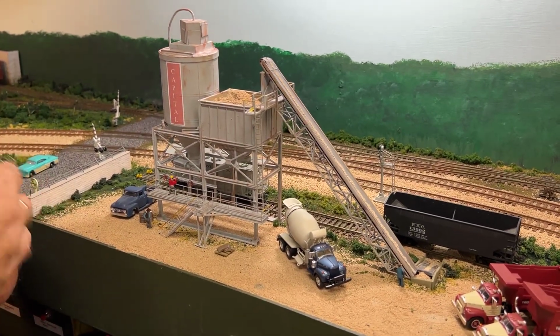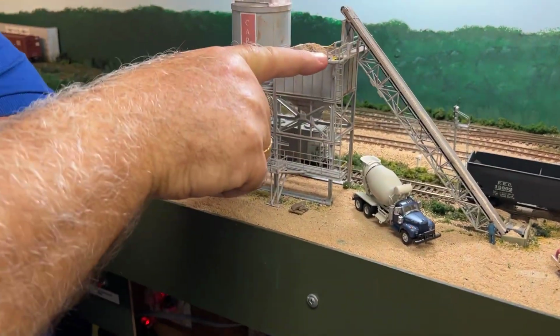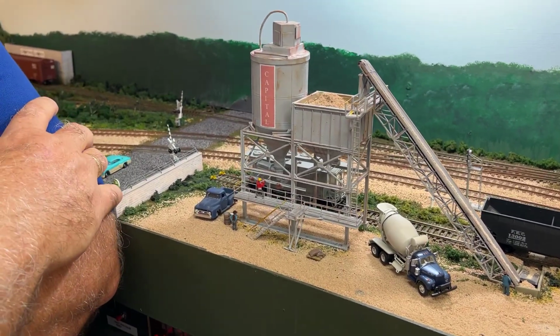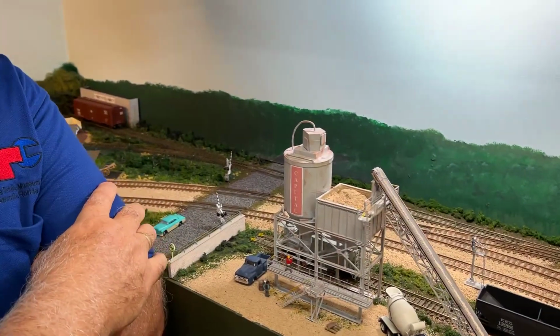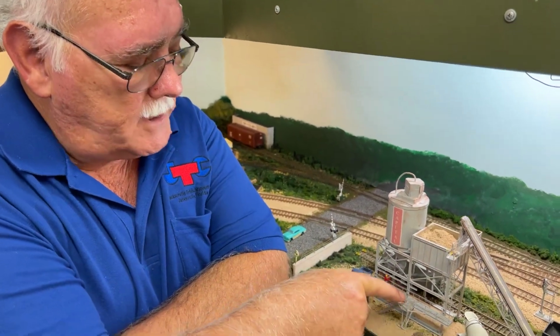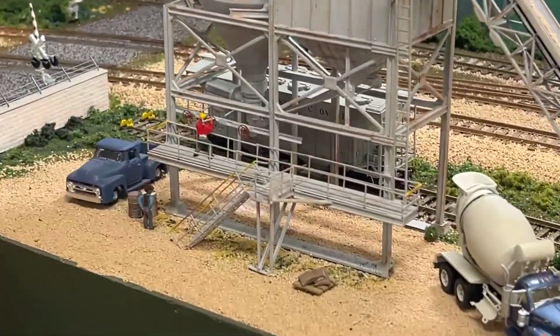Let's see what else. Oh, the walkways. The walkway here and right here is brass. Walthers has a kit for this kind of material. It's etched brass type material, comes on a fret. All you had to do is cut it out and bend it to shape. This little piece sticking out here is another piece from the fret that I cut down to fit.